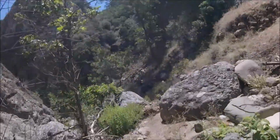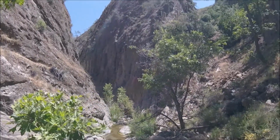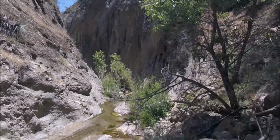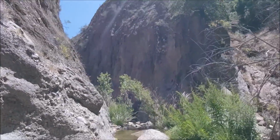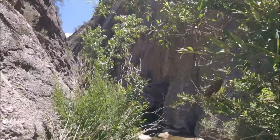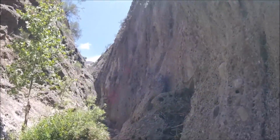Somebody's been back here putting little rock stacks up. I've seen some footprints, so somebody's been back here recently. But this is probably the cooler part of the hike here, coming up on the big narrow canyon. Walls are, I don't know, probably 50 yards high. Coming into the narrows here. Woo! Little dead trout here in the river. I don't know what happened to him. He didn't make it.